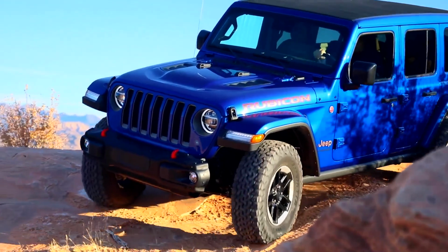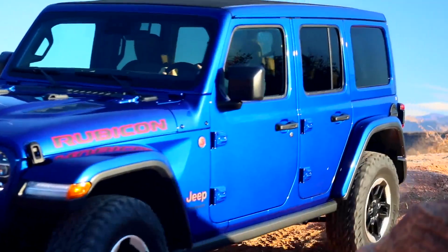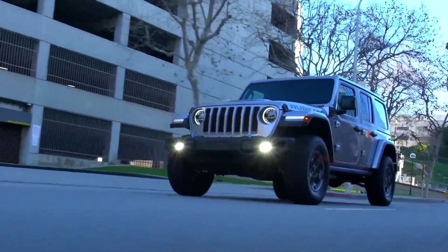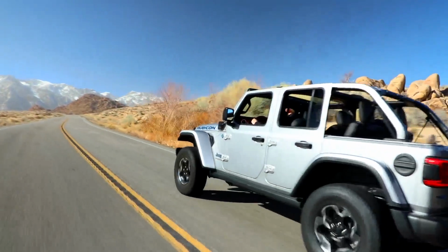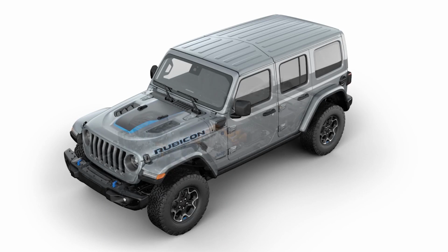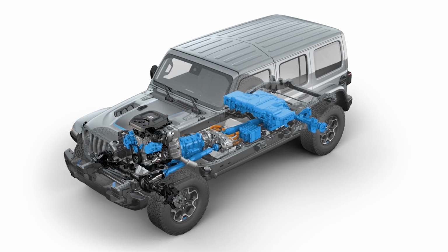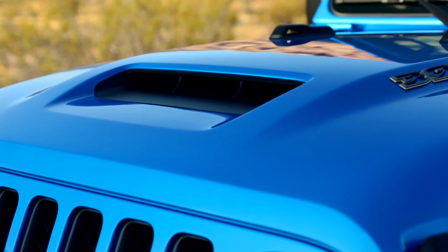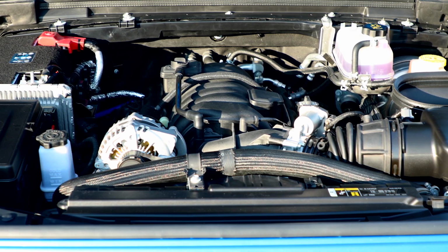In addition to the standard V6 engine, which does come in both a standard version or an e-torque version, which gives you a mild hybrid assist for a bit of extra power and efficiency, you also have a choice of 4 different optional drivetrains. The optional engines include a 3-liter turbo eco diesel, a 2-liter turbo 4-cylinder engine, or a 2-liter turbo with a plug-in hybrid drivetrain, and finally a 392 V8 engine, which is the most expensive, most powerful top-of-the-line model. Now I know that's a lot of different engines to choose from, and I'm going to make things simple with this one small piece of advice.